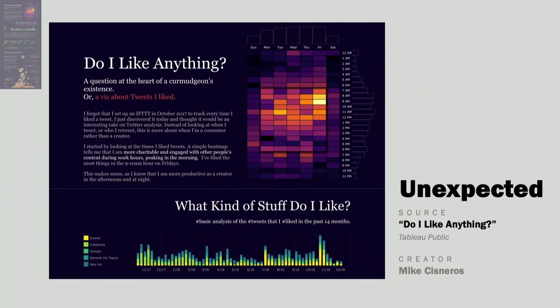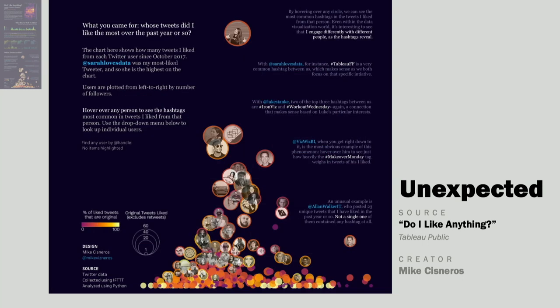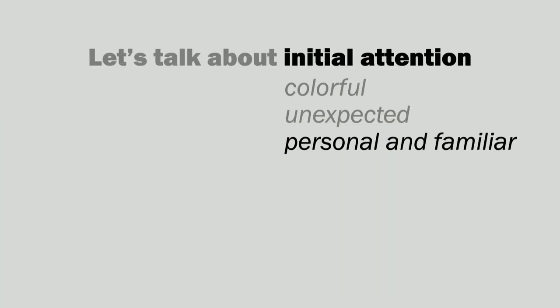so I also use this in my Twitter visualization, "Do I like anything?" These are all the tweets that I happened to like over a particular period of time. And this also leads us into the other thing that gets people's attention, which is personal things. At the bottom of this visualization, I actually put people's photos in, if they were the people whose tweets I liked the most. When you put people's information in there, you make the visualization personal and familiar. And when people see things that are personal or familiar or that they connect with, that gets their attention as well.